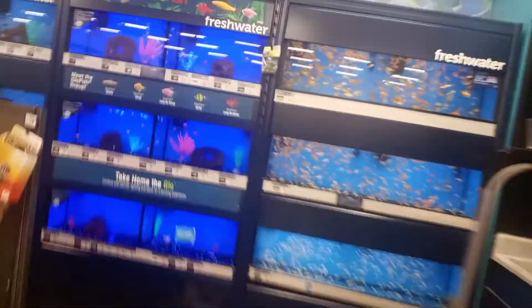And here are some fish. Right there, you guys. There's a common goldfish. Common goldfish right there. There's some random fishes. And see, there's a lot of fish. Sorry. There's a lot of fish in here.